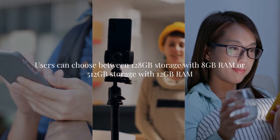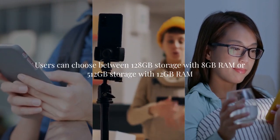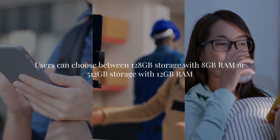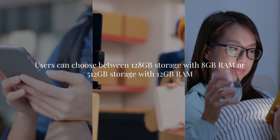Users can choose between 128 GB storage with 8 GB RAM or 512 GB storage with 12 GB RAM, providing ample space for storage and efficient multitasking.